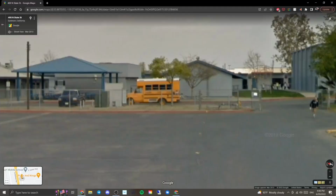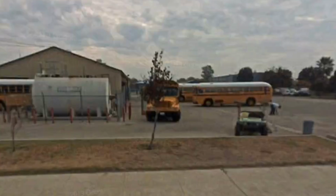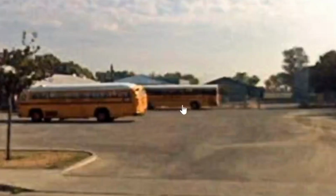Jumping to March 2013, the only thing we can see in the lot is this little Collins Ford. Just figured I'd include that. And potato quality, October 2007, we can see that Thomas ER over on the left, what appears to be a Carpenter 3800, 2 Supercoaches, and what appears to be a Super 2 in the background. And that is where our rare bus comes in.